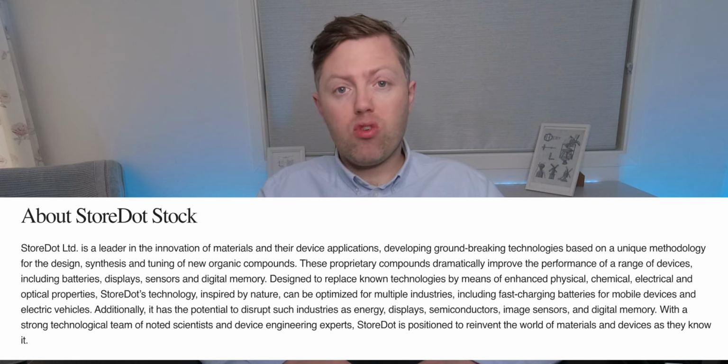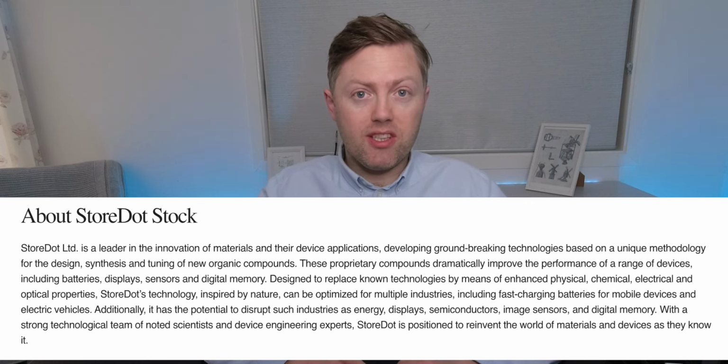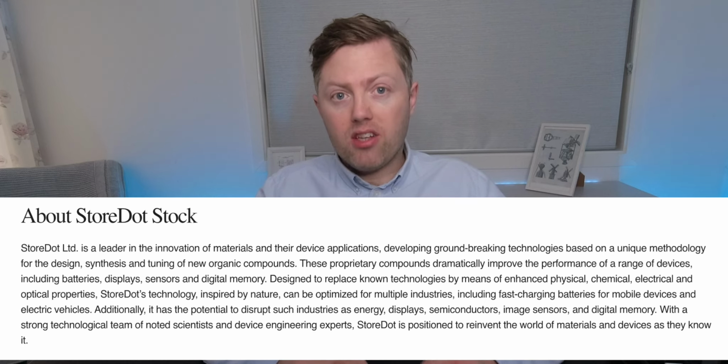I think they must be like an angel investing type of company where they help companies in the early years. So on a website called EquityZen, there's a funding page for this company, and some data about the company I'll put here on screen so you can pause it and read it. StoreDot's XFC batteries utilize lithium metal technology, which is a departure from the more common lithium-ion batteries.